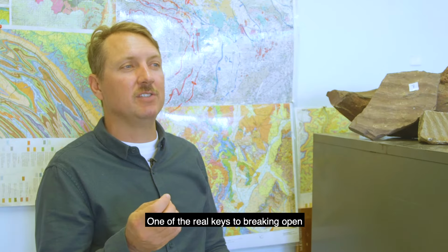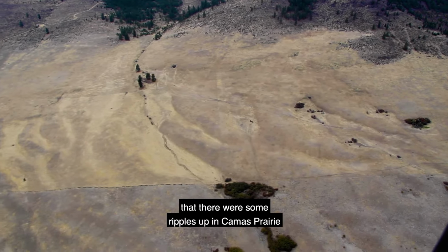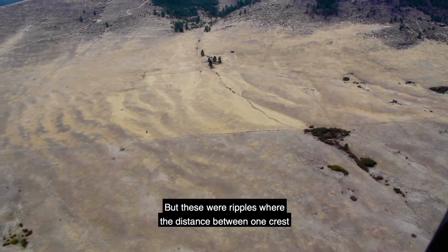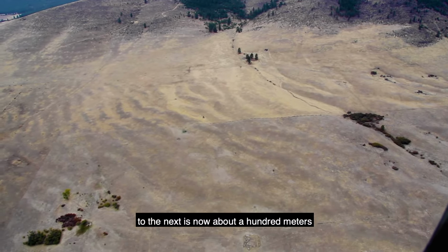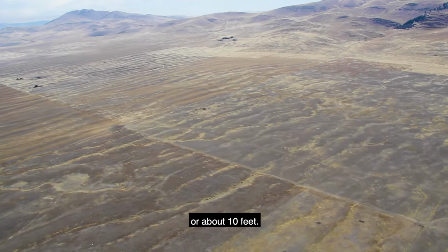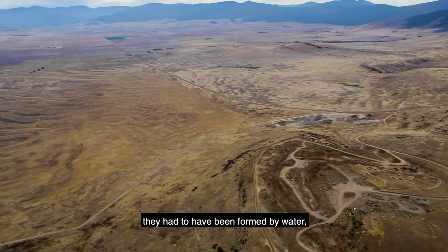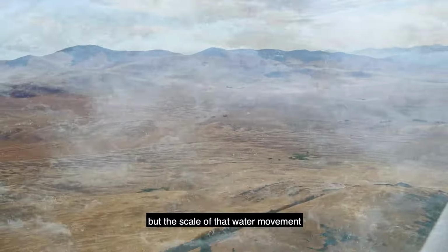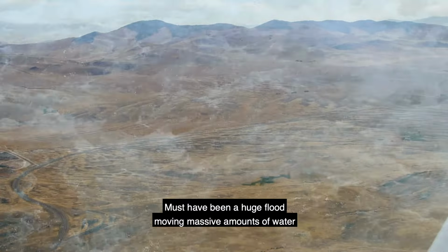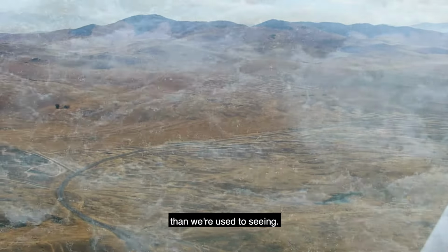One of the real keys to breaking open the Lake Missoula story was when we realized that there were some ripples up in Camas Prairie, just north of Missoula. But these were ripples where the distance between one crest to the next is now about 100 meters, or about a football field. And the height difference is about 3 meters, or about 10 feet. And we realized that these were ripples. They had to have been formed by water, but the scale of that water movement was nothing like what we are used to seeing. Must have been a huge flood, moving massive amounts of water and making ripples at a scale 100 times larger than we're used to seeing.